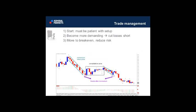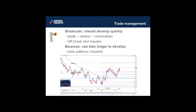So our goal at the beginning is patience. Then we try to reduce the risk, and then we try to let the winner run and give it a chance. That's basically the philosophy that we use with trade management. It's a bit fast, I know, but that's all the time we have. We have a bit more patience with bounces, less with breakouts, as Nenad already said, because they tend to be either fast, quick, go right away, or they just fail. So you want to be a bit more demanding and not so patient with breakouts.